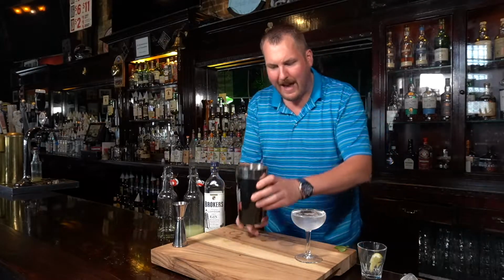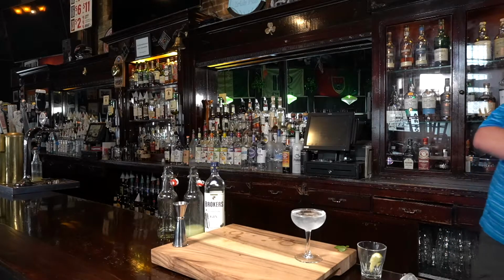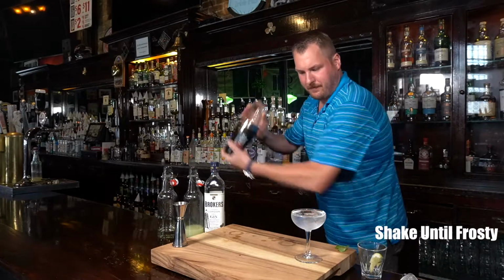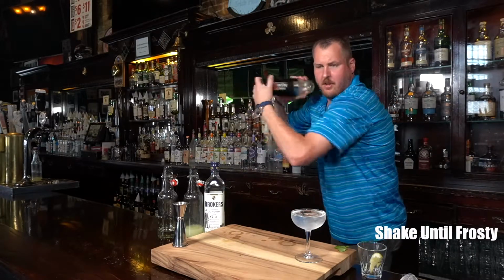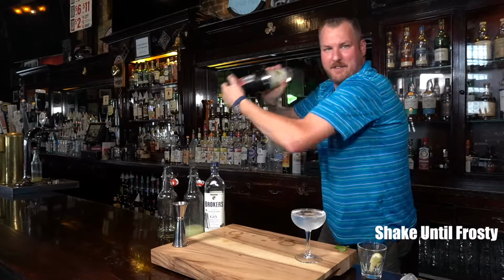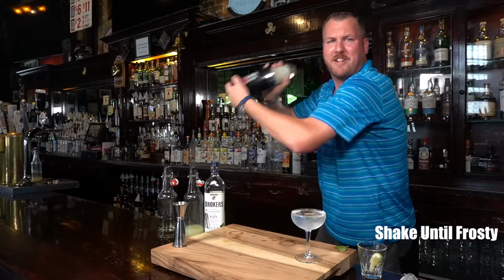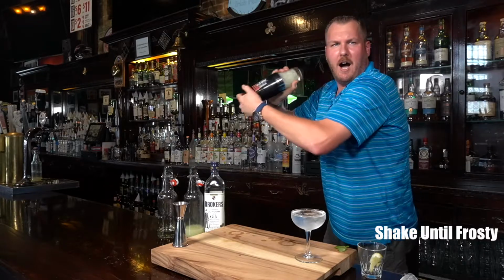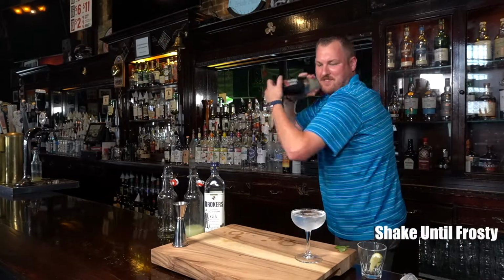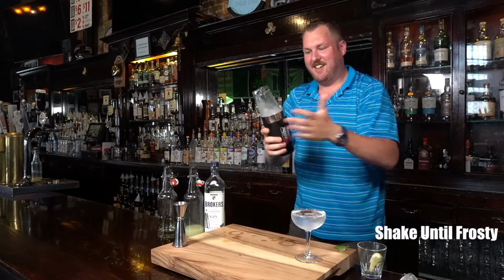That's it. We're gonna add ice to your tin, and we're gonna shake this cocktail. Give it a good hard shake. We use fresh basil, you really want to get that basil. You want to mix it up real well. Give it a good hard shake for about 30 seconds. Sorry, a wet shake, with ice.